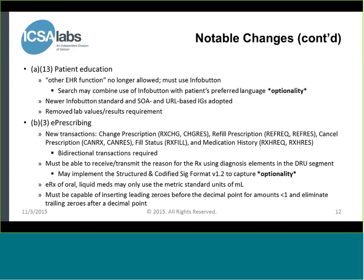For criterion D3, this is where we're going to see a lot of changes. So historically, you've been tested on the new prescription transaction type. Now they've added a number of other transactions, including changes, refills, cancels, bill status, and medication history, and they've specified that all of these are required to be bidirectional transactions. The system must also be able to receive and transmit the reason for the prescription using the diagnosis element in the DRU segment. And optionally, you could send that reason for the prescription using a different standard, the structured and codified SIG format. Again, not required, but it is something that you can choose to certify to.